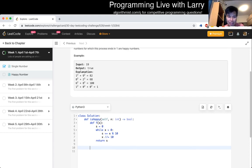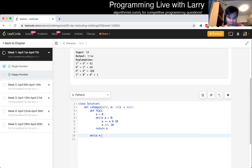And then it's just while n is not 1, right? Can it be negative? I guess it can be negative, and it cannot be 0. So just greater than 1, I think that's technically slower than not 1. And then, as we said, we need a set of stuff we've already seen.